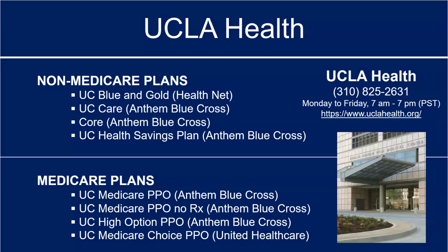UCLA health providers. During open enrollment, if you would like to have access to UCLA health providers by enrolling in UC Blue and Gold, Core, UC Medicare PPO, High Option, or UC Medicare Choice, you will have access to UCLA primary care and specialty care services. If you need help finding a doctor who's right for you, contact UCLA Health at area code 310-825-2631, Monday through Friday, 7 a.m. to 7 p.m.